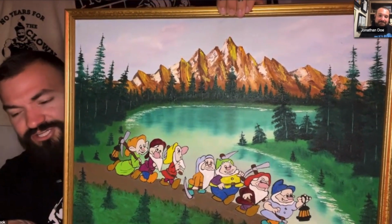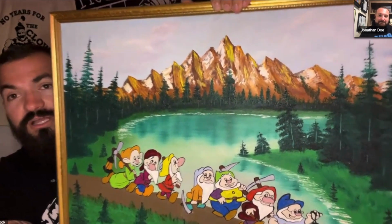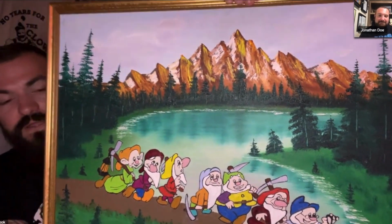A lot of people say, yeah, John Wayne Gacy's art sucks, and it's like, no, he was actually a pretty decent painter when he wanted to be. If you look at the details in the mountains and stuff.